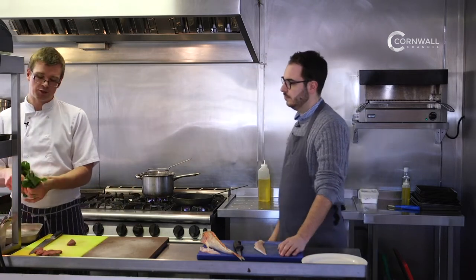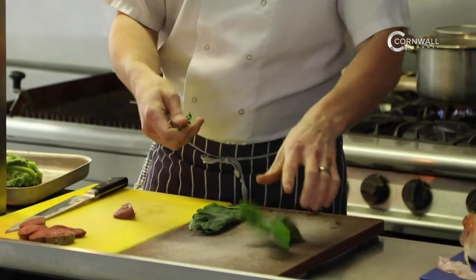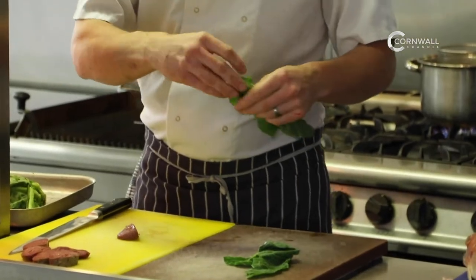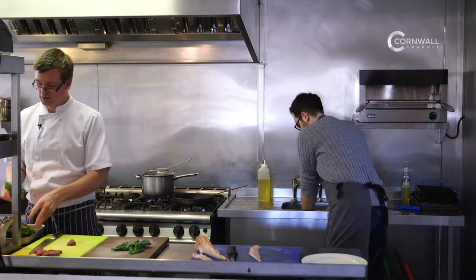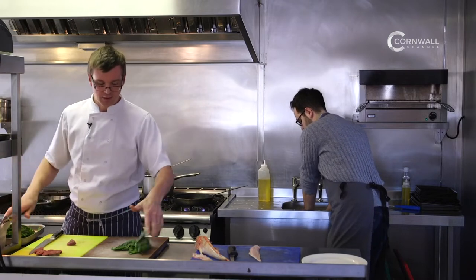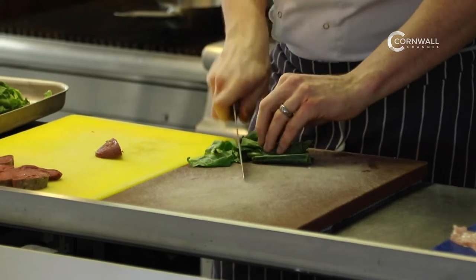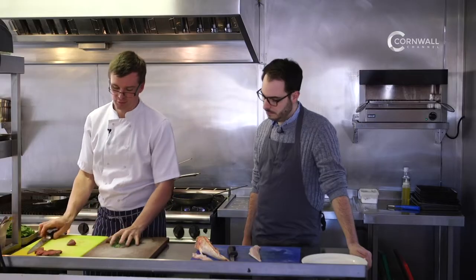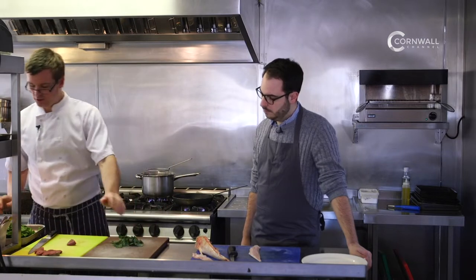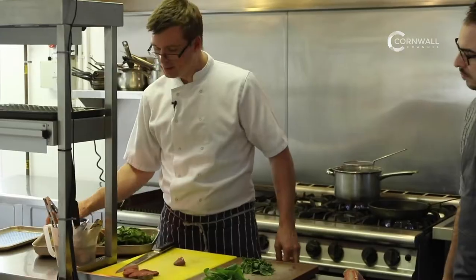I've got a few of the spring green leaves. All I'm going to do is pull out the stalk. I mean, if you want, you can leave them in. I don't see any problem. I mean, I'll just take them out. It's a 30-second job. There we go. Simple leaves. Take my knife. Just run a blade through them, just cut them up, very simple. That's ready to go. So then I'll have also my wild garlic and my sticky raisins.